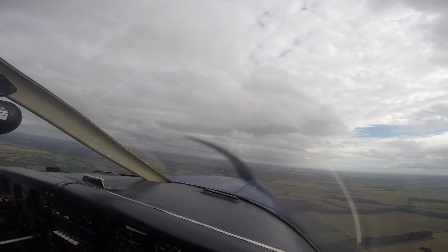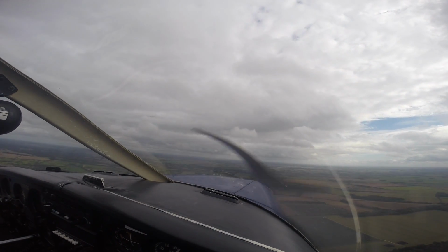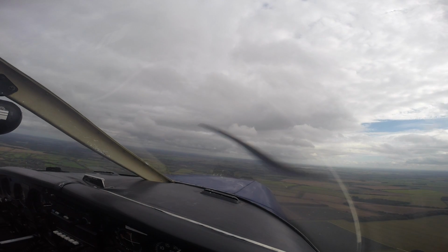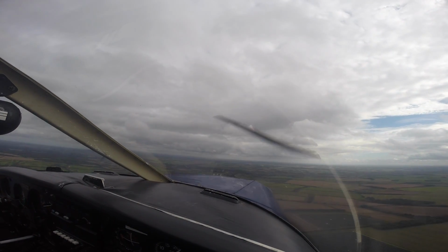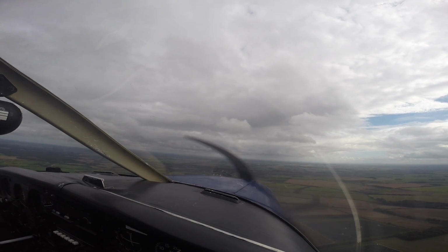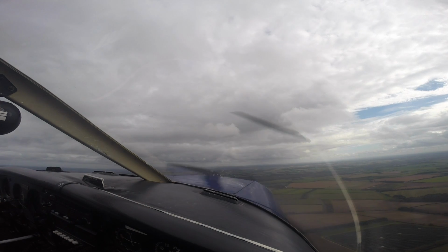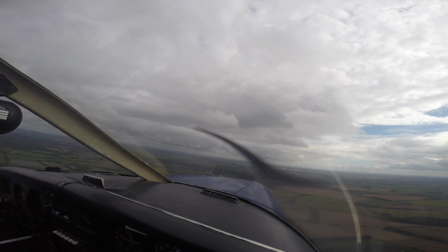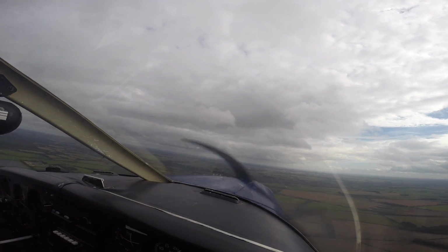Western Radio, good afternoon, it's Helimed 56 Alpha, EC135 with three on board, starting for a red call to the east. Helimed 56 Alpha, runway 25, QFE, QNH 1015. 25, 1015, Helimed 56 Alpha. That's the air ambulance on an emergency call. Oh, was it? They said starting up for a lift on a red call, so I assume that means a real thing.